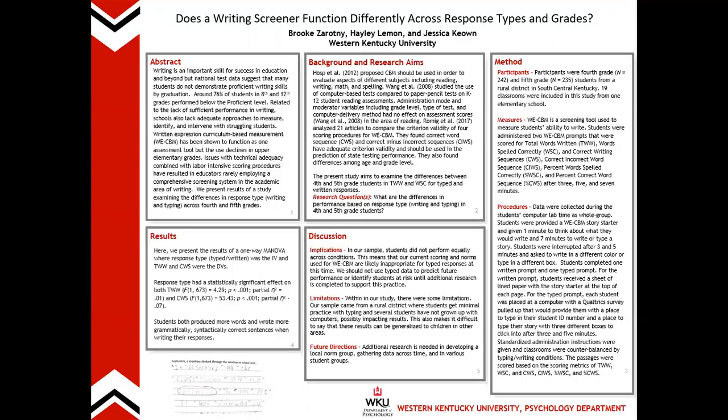The present study aims to examine the differences between 4th and 5th grade students in TWW and WSC for typed and written responses. Our research question states, what are the differences in performance based on response type, writing and typing in 4th and 5th grade students?